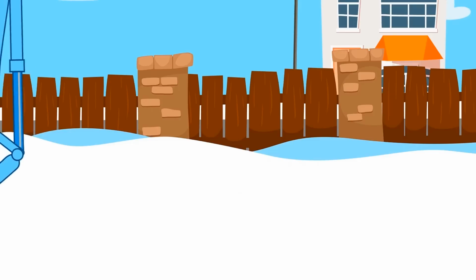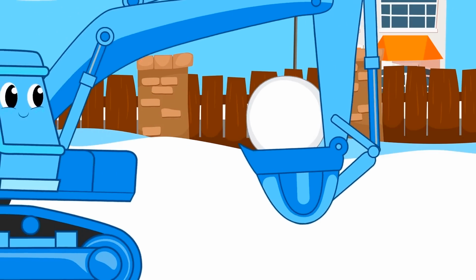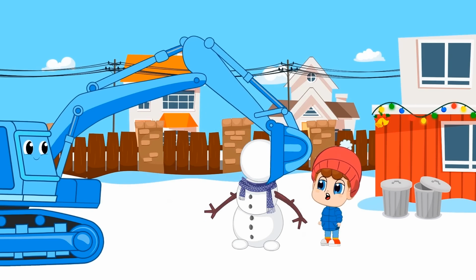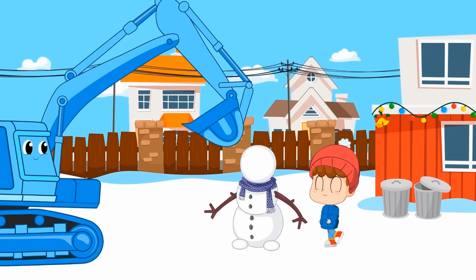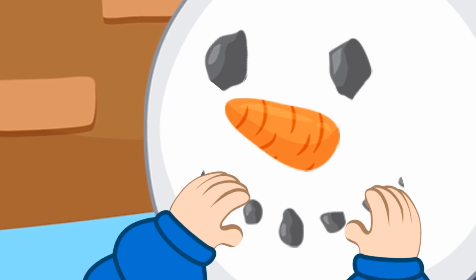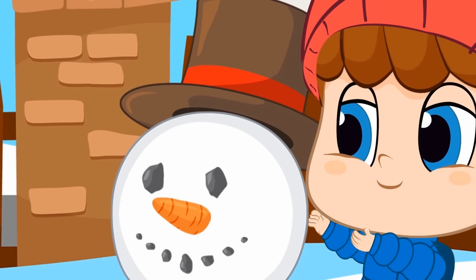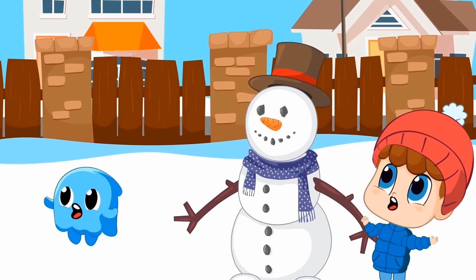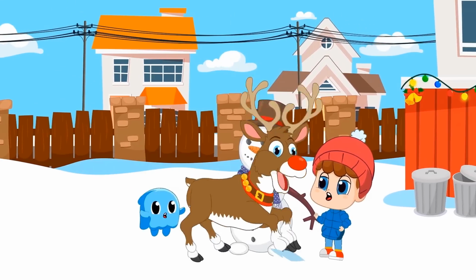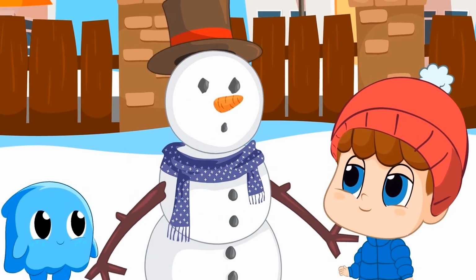Look at all this snow for Christmas Eve. It's beautiful. And a great day to build a snowman. Nice teamwork. He looks good, Emma. Whoa! Wow! A flying reindeer! And his magic brought the snowman to life.